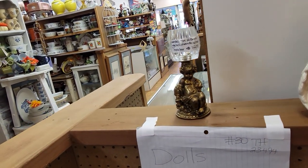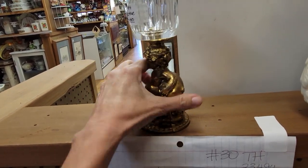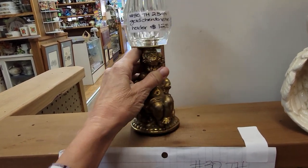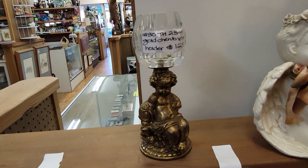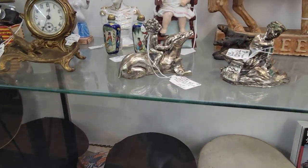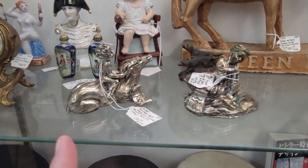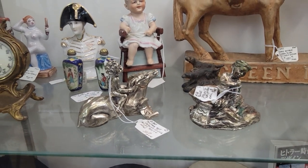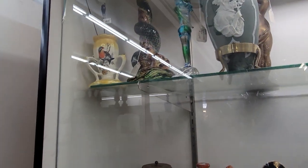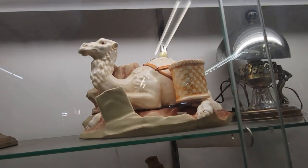I am kind of looking at this piece here for $12, this little votive holder. He is brass. On the bottom, he's so Hollywood Regency. Look at that. He's cool for $12. I think we will grab him. Got some military items. Those are interesting. Sterling silver plate. Boy on horse. I'm trying to figure out kind of what they are. I'm not quite sure what they are. Interesting, interesting. Oh, that's a neat camel. I like him.